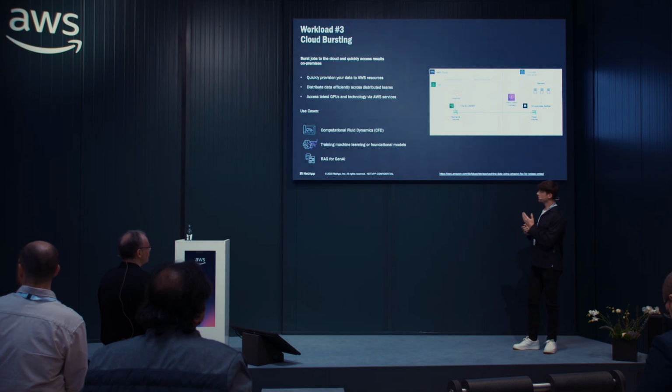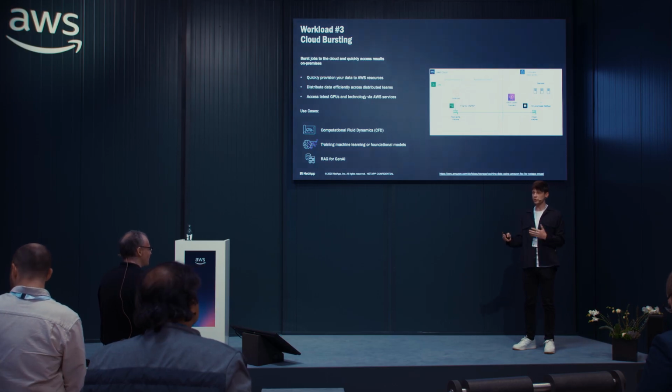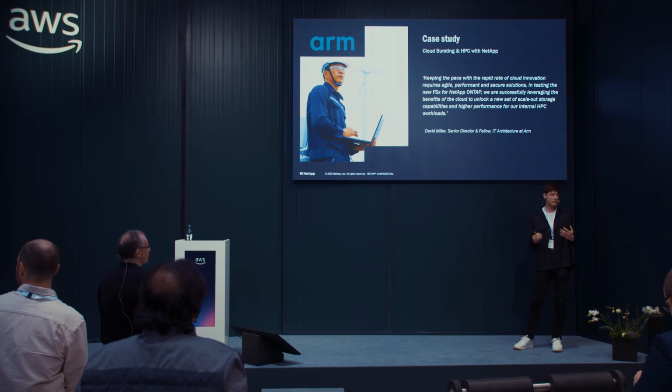So this is another very interesting workload that we currently see very much adopted by automotive and manufacturing customers when they want to build a bridge between on-premises systems and the cloud and balance resources most efficiently across those two environments. And this is just another example because we have many customers using this technology as of today.